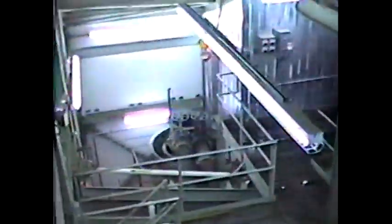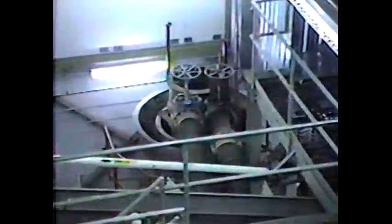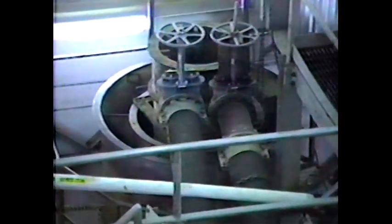There you see the top of the distributor right there. We'll get down to it in a minute. That's the very top of it. Two slurry pipes going in, carry high concentrate slurry. Stand by, I'll show you more.